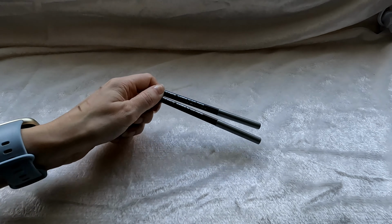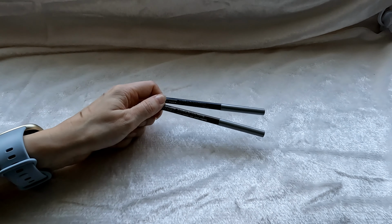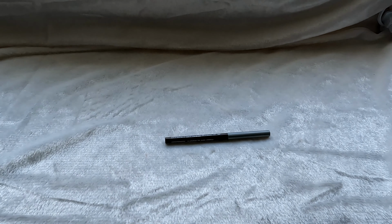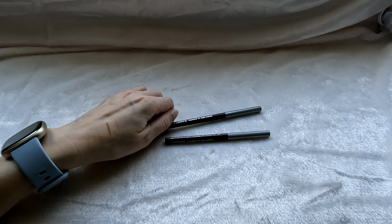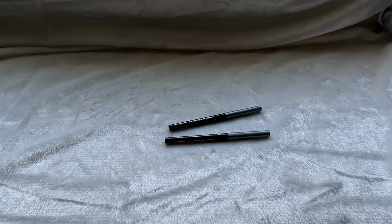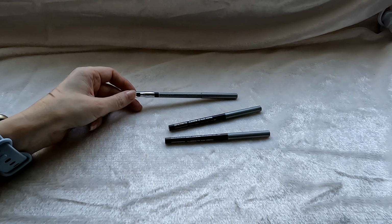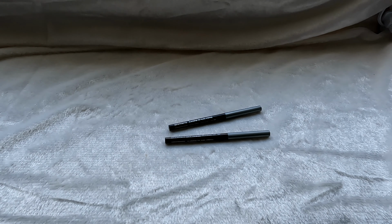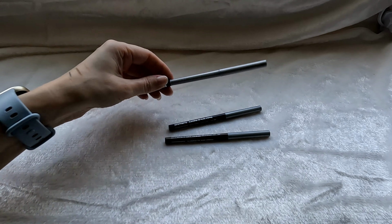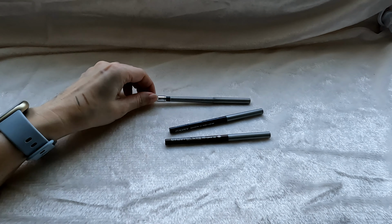Next, I have something that came as a freebie in one of my Clinique orders. These two are their Quickliner for Eyes Intense, and these are the freebies. I have it in chocolate and then in intense black, and I like both of them. I also had it in the shade Slate, which was a deeper gray, and I love this formula so much that I purchased the full-size Quickliner for Eyes in the shade Slate. That kind of gray tone just looks so pretty underneath my eyes as a liner. And so this is what you get as a freebie, and this is the full-size product.